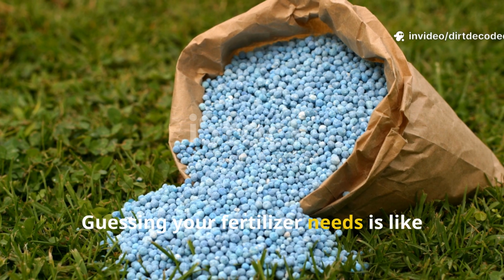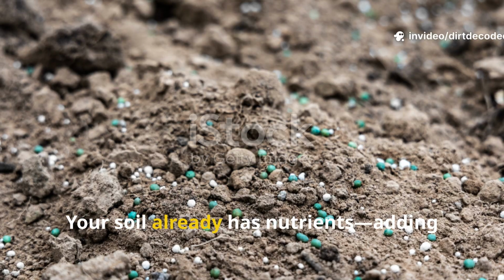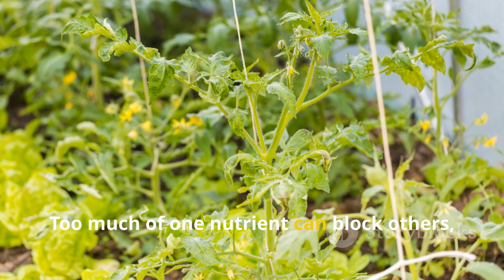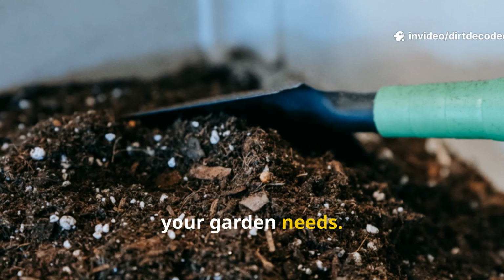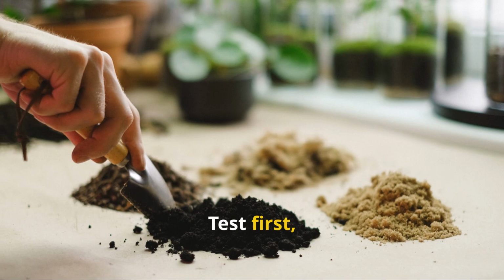Guessing your fertilizer needs is like a doctor prescribing medicine without tests. Your soil already has nutrients. Adding more blindly can cause toxic imbalances. Too much of one nutrient can block others, leading to weak, sickly plants. A simple soil test tells you exactly what your garden needs. Invest in a home kit or send a sample to a lab. Test first, fertilize second.